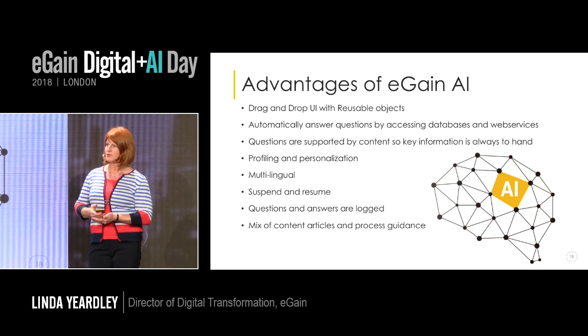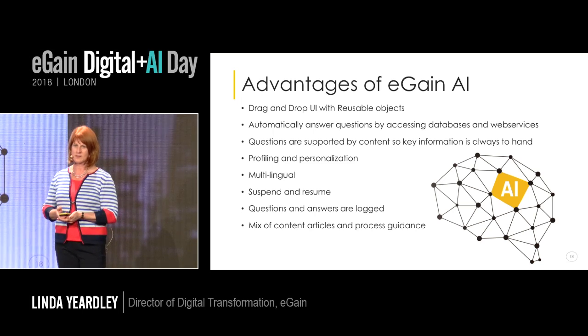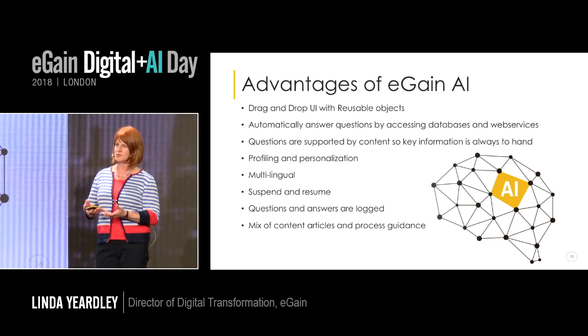We can profile and personalize that, so not every single interaction with the customer is going to be exactly the same. Depending on who the customer is, what device they've got, and any other information that you hold about them in your systems, you can make that conversation that you're guiding the agent through very personalized, contextual and relevant. It logs all the questions and actions, as I've mentioned already, so that's powerful not just from an MI point of view, but also for things like RAP.